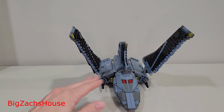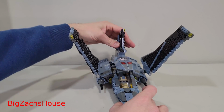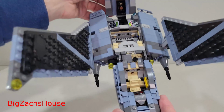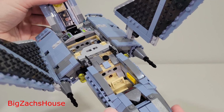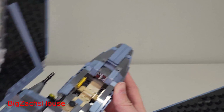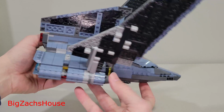So, a lot of folks were upset about the color of this when it was first released, and it doesn't really bother me. Pretty much the only play feature is pulling up the cockpit area here. So, I'll show you the inside. There's definitely some room to put your figures. I think you can fit pretty much every single figure in here. A couple stickers there, and this is what the inside looks like. Overall, not too bad. And then it just drops down just like this.